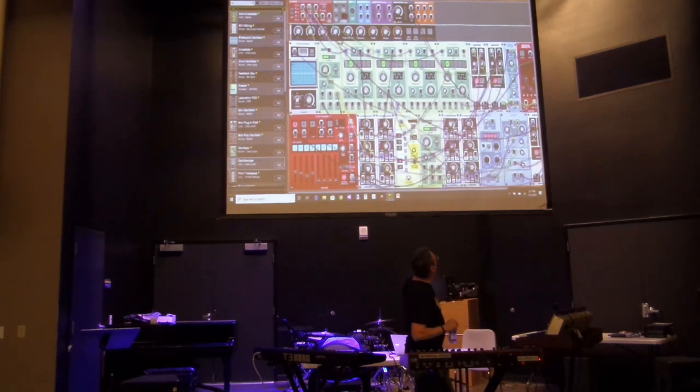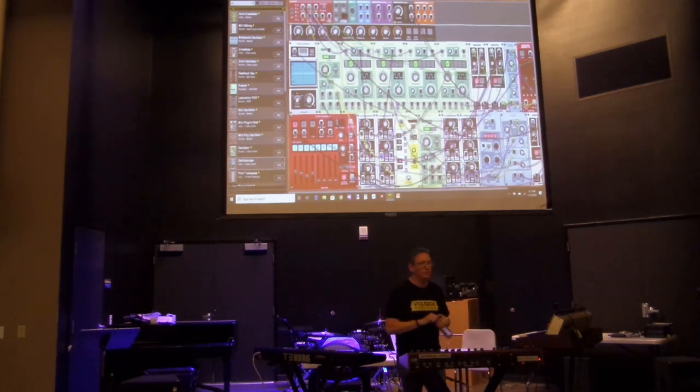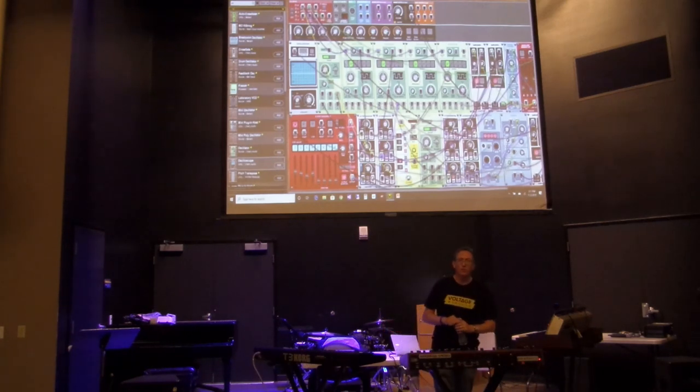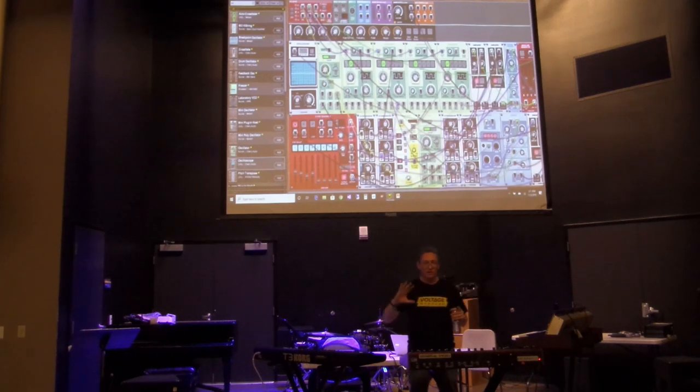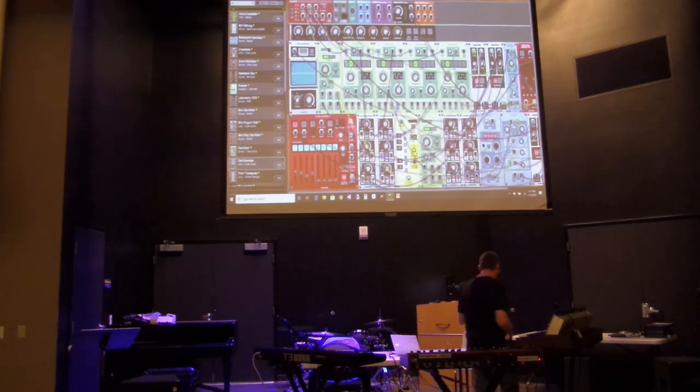And as I said, a single hardware module can cost around $150. This software, the least expensive version of it is $29, the most expensive version is $99. So it's designed to be very, very affordable and accessible, and really the ultimate way to learn about synthesis and build whatever kinds of sounds you want. I'm just going to flip through a few sounds just so you can hear what it does.